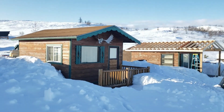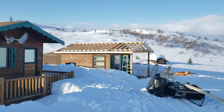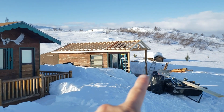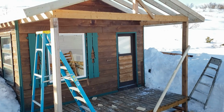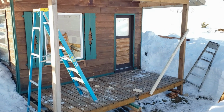But now, here's what cabin 3 looks like. We've got a fully covered deck coming tomorrow. We'll get that sheeted. And then these nice big square beams are going to be the corner posts for our new deck rail. All right, there we go. Still got some bracing here. Things are getting ready to get pulled tomorrow, so we won't have bracing, but let's go take a quick peek inside.